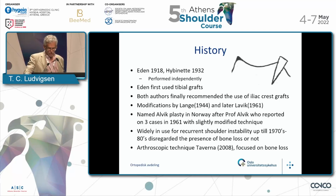That was also published by Ibinet. They were doing this independently. They didn't have internet at that time, so things developed in different parts of the world independently. Eden was first using tibial grafts, but finally both authors recommended the use of iliac crest grafts for the procedure.